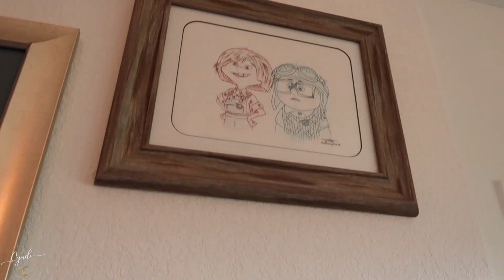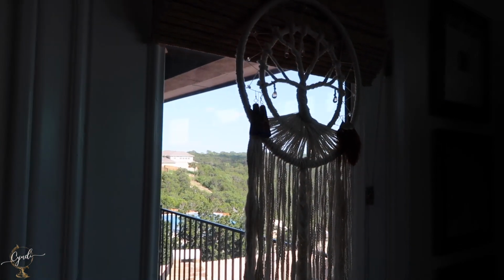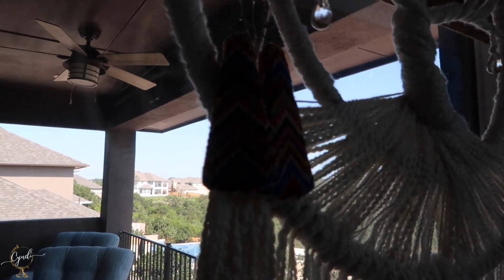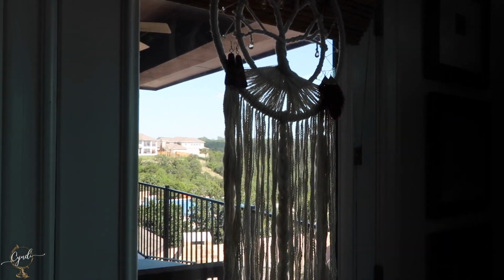This little piece here I got at Disneyland when we were in California. It's just one of the little sketches that they do that they sell in the shops there, so that's fun. And then over here, it's a dream catcher, but can you guys see? It doubles as my earring holder. You guys know when I'm filming, I always show off my earrings and I always need extra pairs if I'm filming a lot of things.